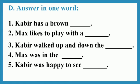Number 1. Kabir has a brown dash. Yes. Dog. Kabir has a brown dog. Number 2. Max likes to play with a dash. Yes. Ball. We have answered it in the previous question. Max likes to play with a ball.